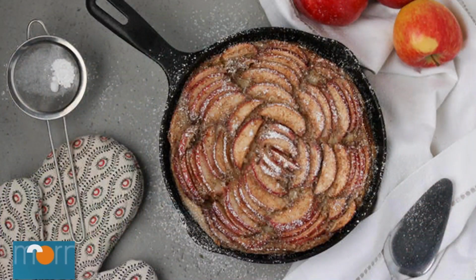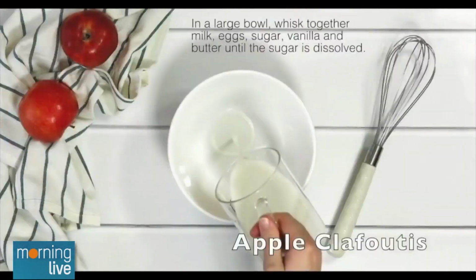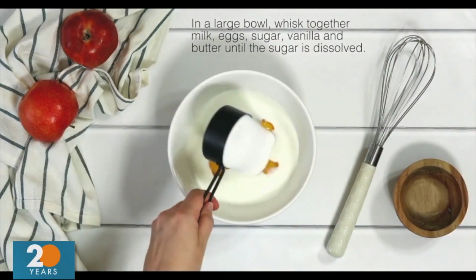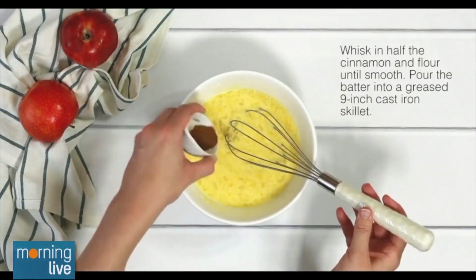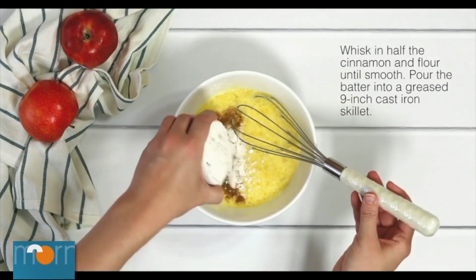And so this recipe is, like you said, really easy. Basically what you do is you take apples, which I'm going to be using today, Ontario Honeycrisp apples. I've teamed up with the Ontario apple growers to share this recipe with you today. We're going to make a batter here, basically. So you just whisk up the eggs, the milk, the cinnamon, make a kind of pancake batter.